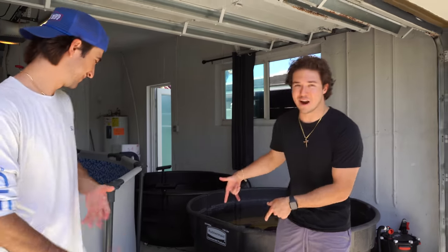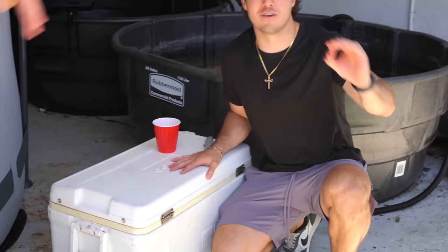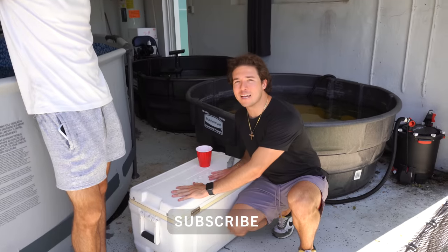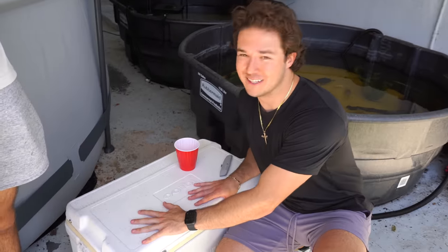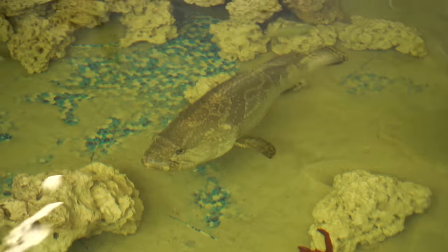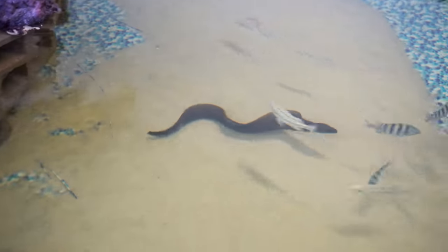Guys, in this cooler right here, we have one of the most special fish on the planet. You guys are gonna absolutely love him. It is a big bag fish in this cooler here. We're stoked to put him in the big saltwater pond. He's going in with everything else, the big grouper, the blue cod, the green moray eel, everything. Add him to the collection, baby.